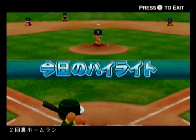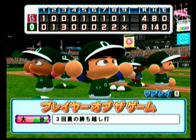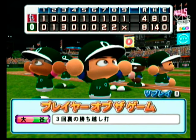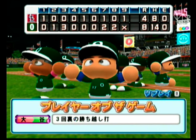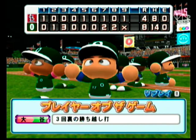Now for the highlights of today's game. So here is today's player of the game, Otani, the player who got the go-ahead hit. The winning pitcher is Selva. Won his second game this season. The losing pitcher is Garcia. Rogers earned a save today. He now has 11 saves this season.